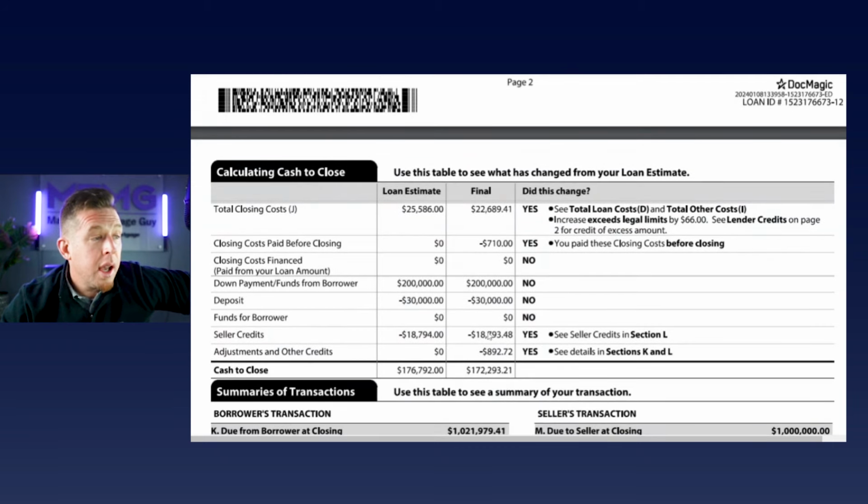So this box here is important, and it shows you the difference between what was on the loan estimate, total closing costs, the deposit, the seller credits, all of this stuff, and what's on this final CD. And so you can compare and contrast, and what I would encourage people to do, if the total closing cost went from $25,586 to $30,000, why'd they go up?